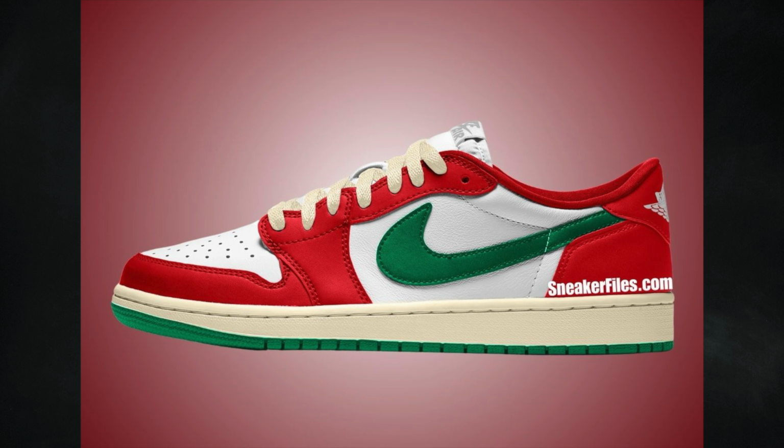Now, elements that we can count on this pair having, of course, would be Nike Air and the Wings branding, but more than likely they'll feature an aged midsole, possibly aged laces, and an aged tongue. The reason for that is coconut milk being used. Typically that is placed on the midsole, the tongue, the laces, and so forth. But it could be across the base, but that just isn't known as of yet.